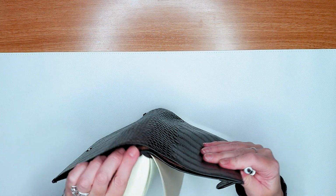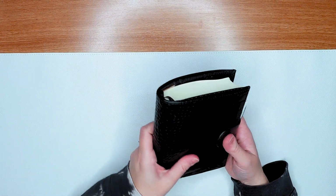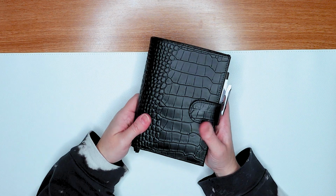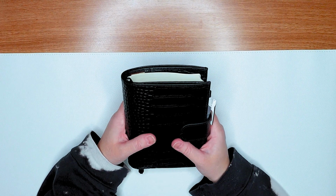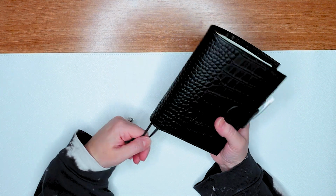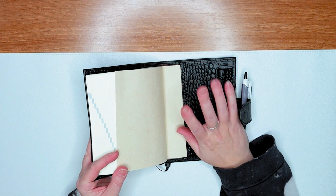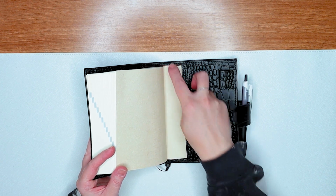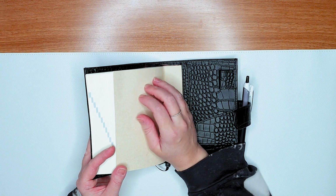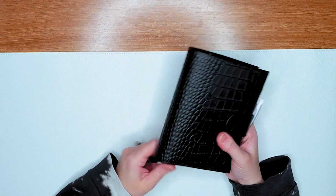It does have a pocket back here. I have nothing in the pocket. This is a Moterm cover, a black cover, and I want to say it should be B6 size. Now, what I did have to do, I'm pretty sure I already mentioned this in my older planner video from last year, but I did have to cut the back of the Hobonichi planner to fit it in here. But I don't mind, because it always stays in this planner cover.